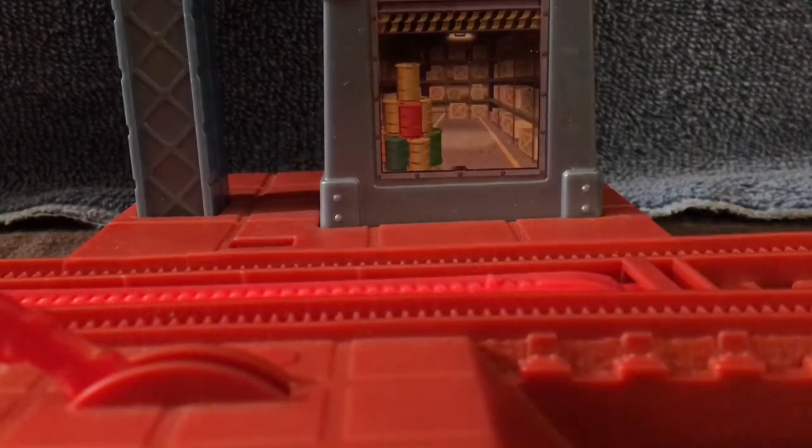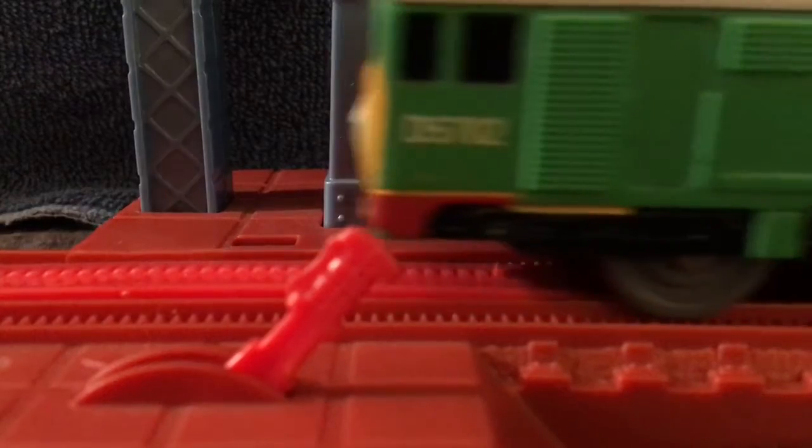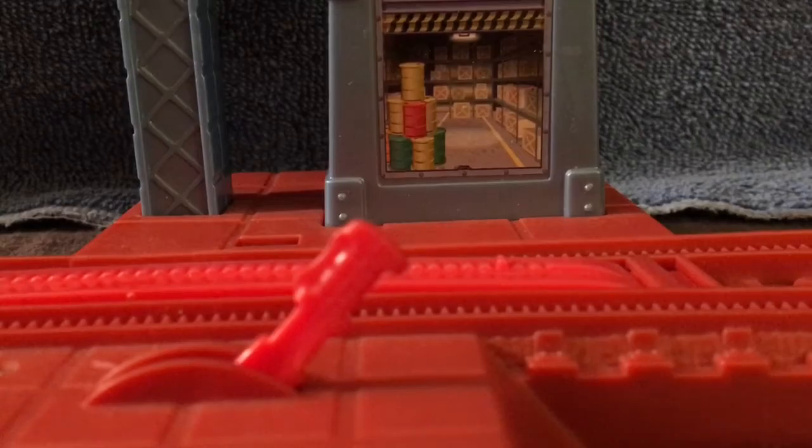Okay, now let's try Tomy. Much magic. Wow, he didn't stop. I wonder why. Let's try Trackmaster.